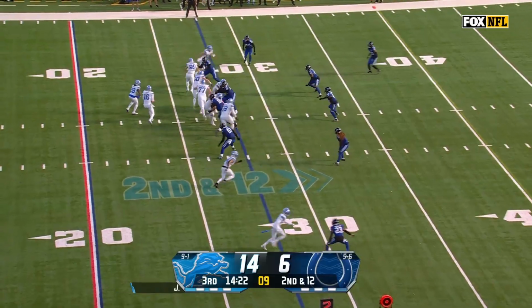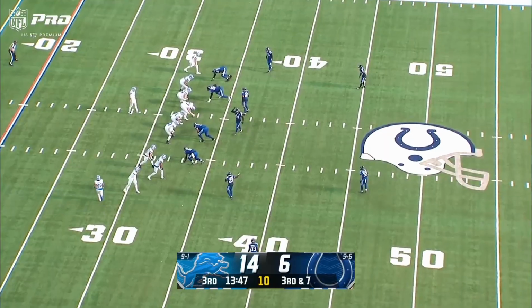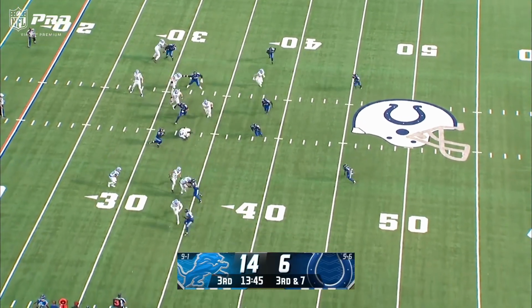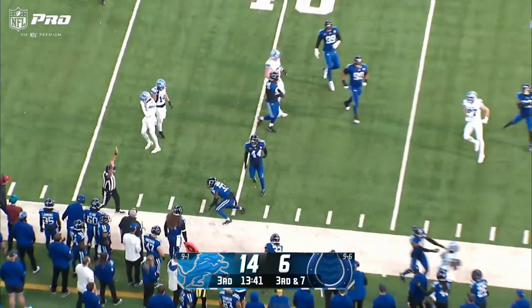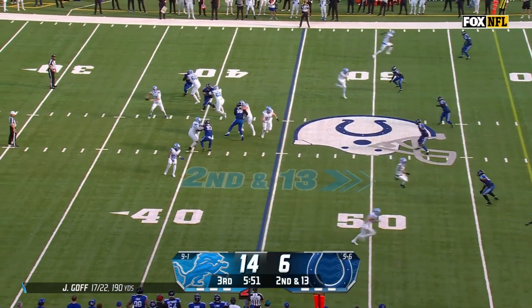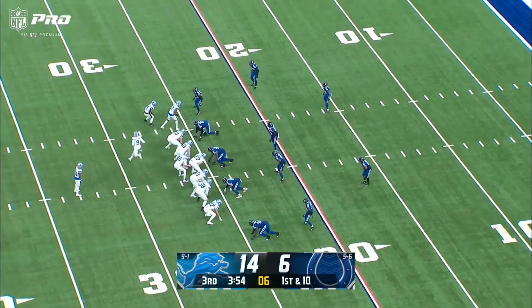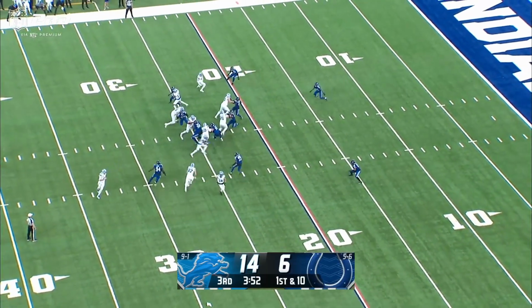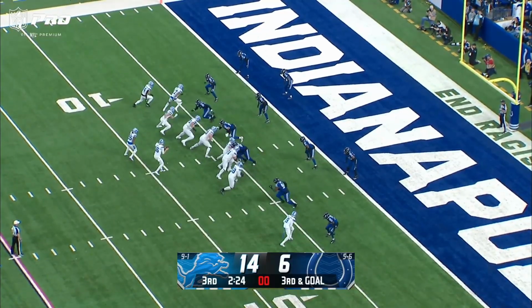There's 12 for the Lions. Here's Gibbs. 2 touchdowns. 3rd down and 7. The quick out from Goff. And the Lions pick up a 1st down. In at left guard for the Lions. 2nd down and 13. It's Gibbs. 25, 80%. He's reached 80% in 5 games this season. Gibbs.